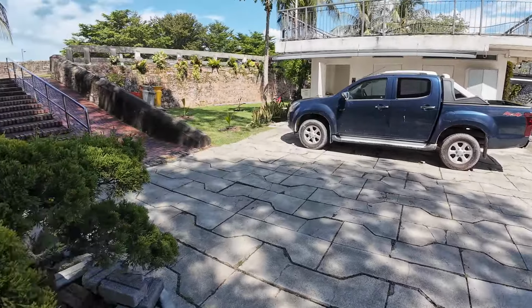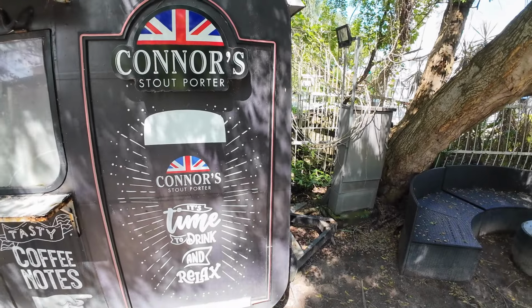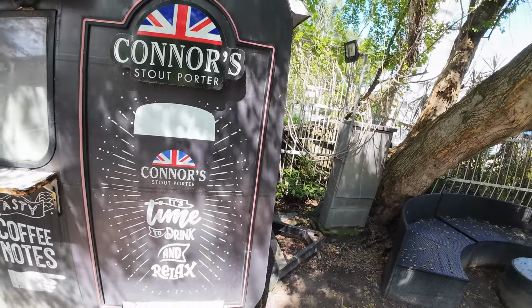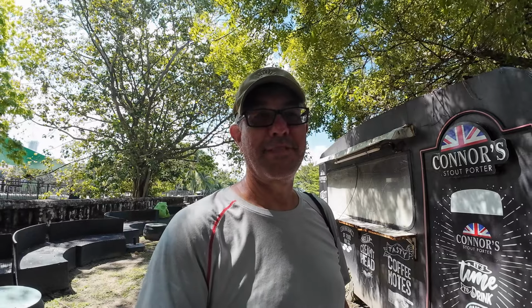As a side note, they've also got a strange drink over here called Connors with a very British flag on it. Never seen it in Britain. Had one can over here. It's alright. It's not the best. It's strange how they think it's British.